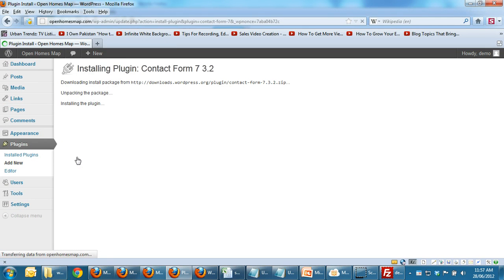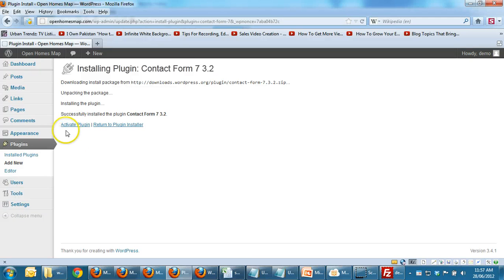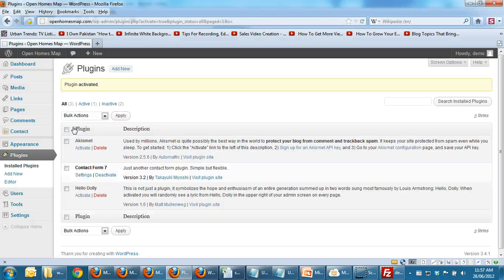And I'm going to install that. It will go in, it will grab that plugin, it will bring it down to my server automatically, and it will do whatever it wants to do. And then it asks me if I want to activate the plugin, and I say yes, I want to activate that. And now this plugin, Contact Form 7, is on my server.